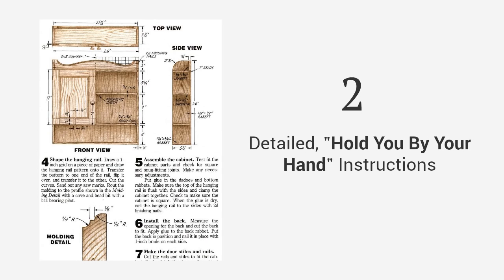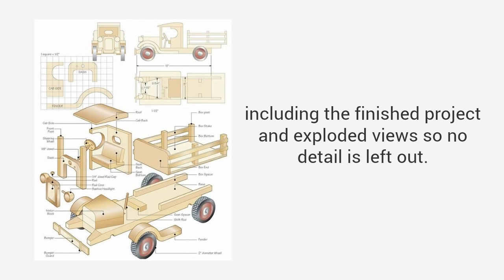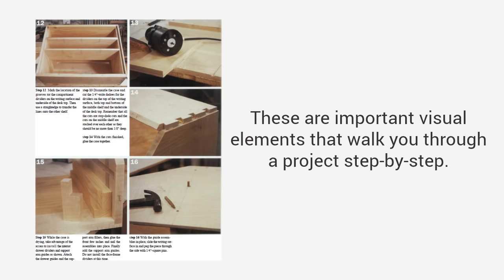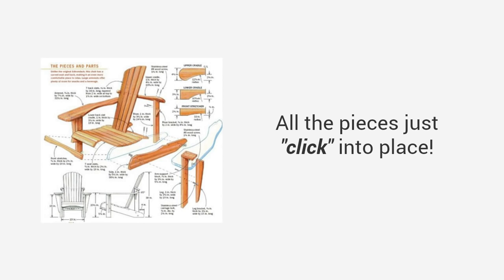Detailed, hold-you-by-your-hand instructions that guide you from start to finish, so you'll never be left guessing on what to do next. 3-dimensional diagrams of each step, including the finished project and exploded views so no detail is left out. This makes the most challenging project a walk in the park. High-quality photos or videos. These are important visual elements that walk you through a project step by step. See details of every angle, every corner, and every joint. When details are this clear, your project builds itself. All the pieces just click into place.